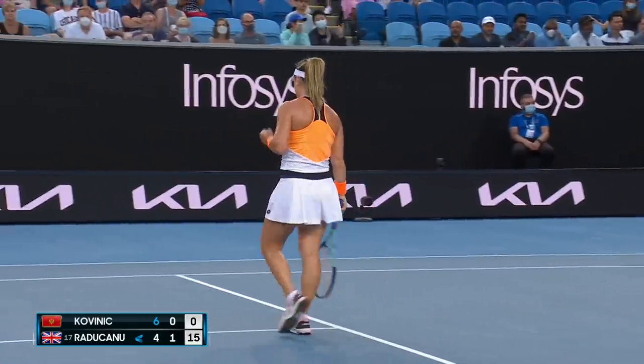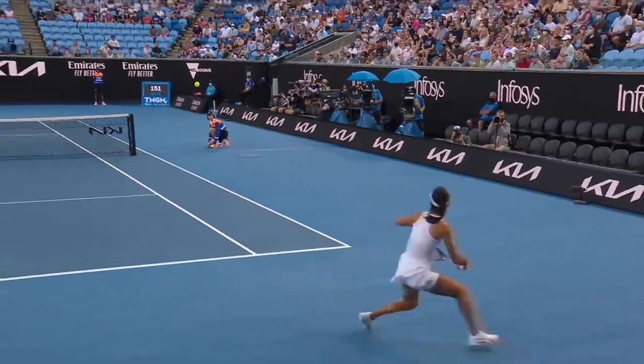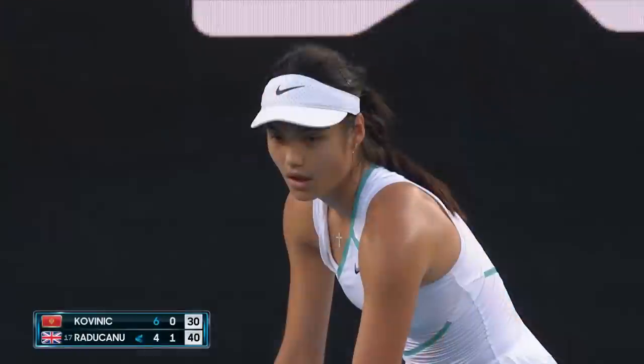Well played. Yeah. She's so comfortable hitting to the backhand corner. She loves the backhand cross and the forehand inside out, and she's going to have to figure out how to open up.